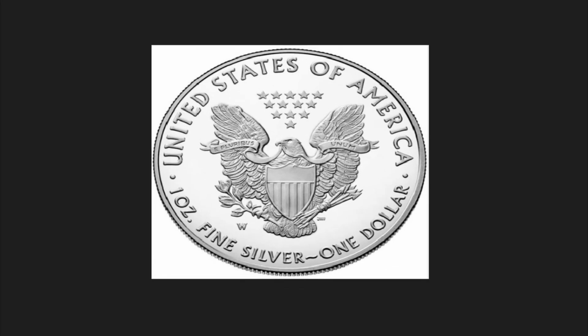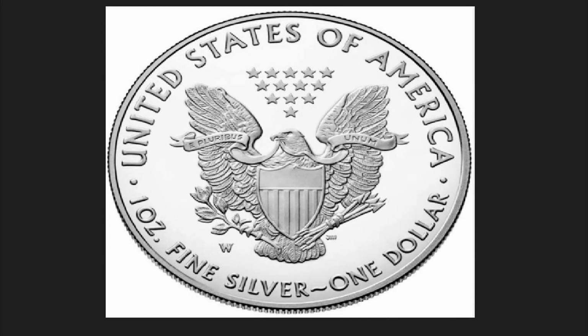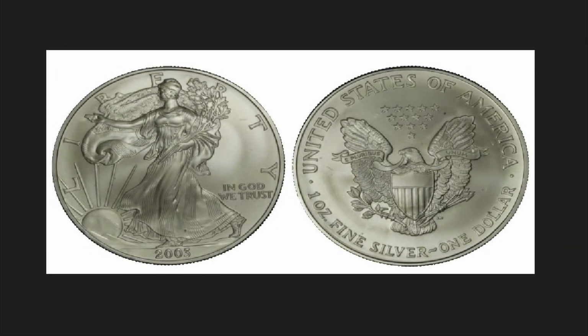On the reverse, the heraldic eagle with a shield, another symbol of the United States of America. You will be able to see above it the 13 stars, which symbolize the 13 colonies, which were the first to unite into a single confederation. Around, the inscriptions bearing the name of the United States of America, followed by the inscription indicating what this coin is composed of: silver.